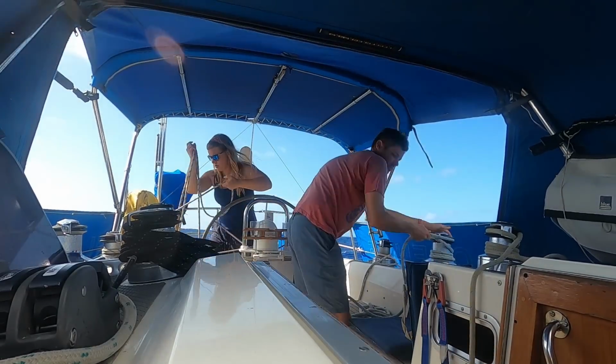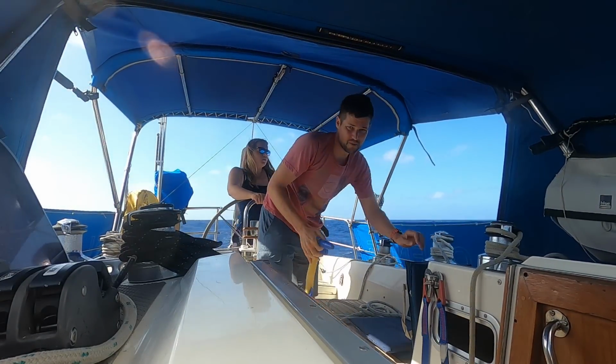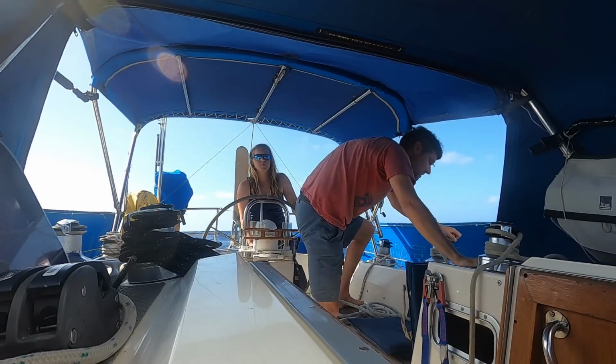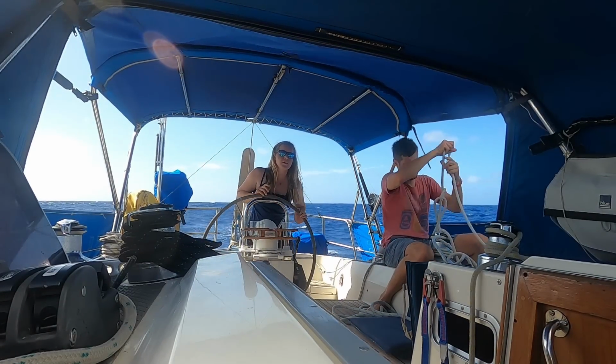So reef the genoa down, so we can round up onto the breeze to shake the reef out of the main. Just taking us off the area so that I can bring us up into the wind and hand steer through this.